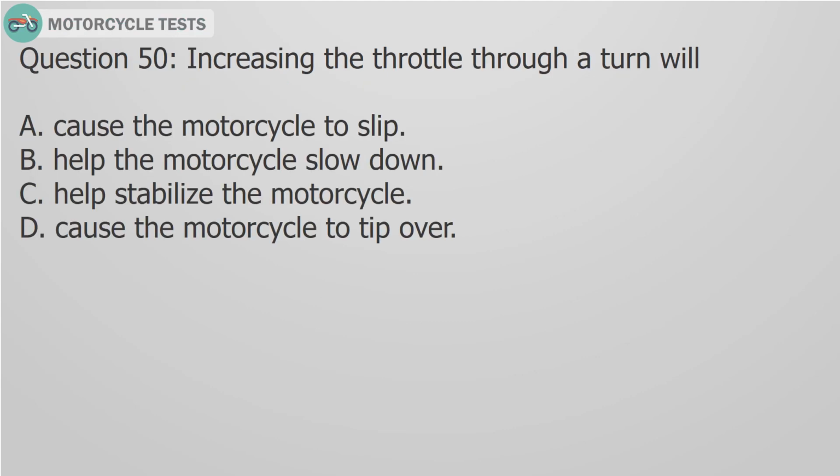Question 50. Increasing the throttle through a turn will A. Cause the motorcycle to slip. B. Help the motorcycle slow down. C. Help stabilize the motorcycle. D. Cause the motorcycle to tip over.